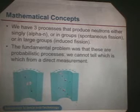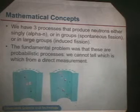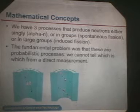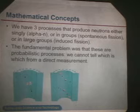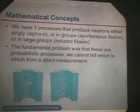How do you tell the difference? You can't. And we talked about this before. Extend this to multiplicity. We have multiple kinds of events that we could have here. We could have a single spontaneous fission that gave you three neutrons all at once. Because remember, we have that distribution that can happen. We can get three all at once, or four, or five, or six.